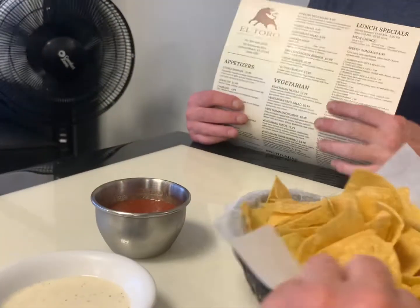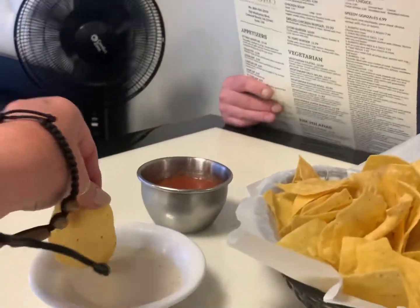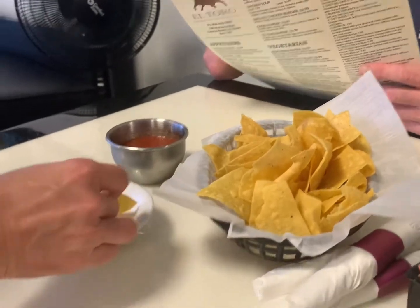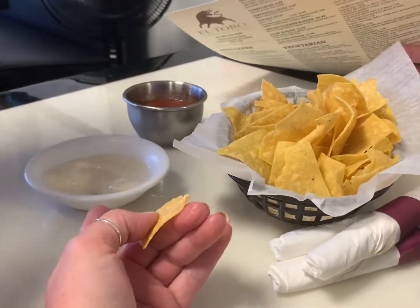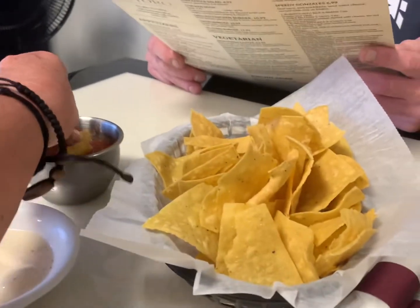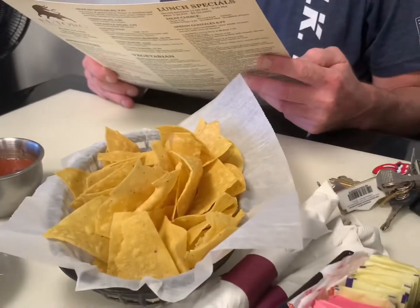Let's try this, see what we think. That already came out with the stuff I did. Oh my God. Whatever that is, it's good. Let's try this. I already ordered guacamole so we can review it.